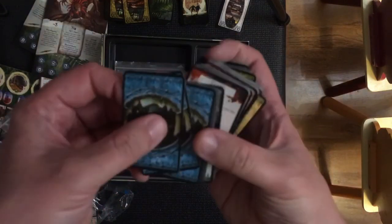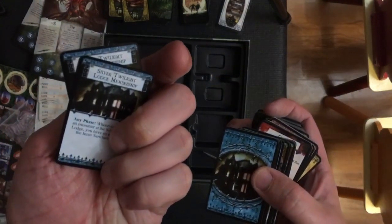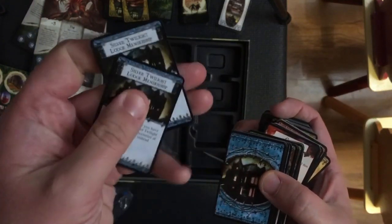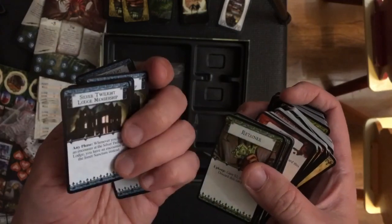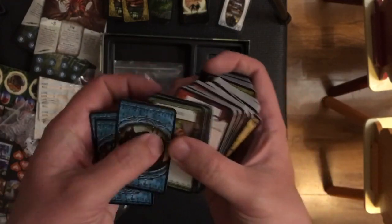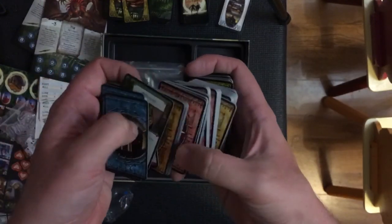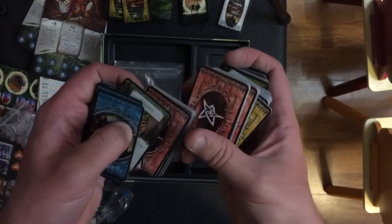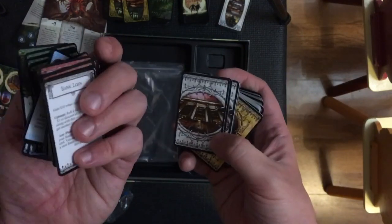Obviously I'm not going to go through all these. This obviously relates to another location. Silver Twilight Lodge membership, a few of those. In fact, these all appear to be for that colour. Retainer, curse cards, more location cards. These have got elder signs on them. Yeah, most of these appear to be item cards.